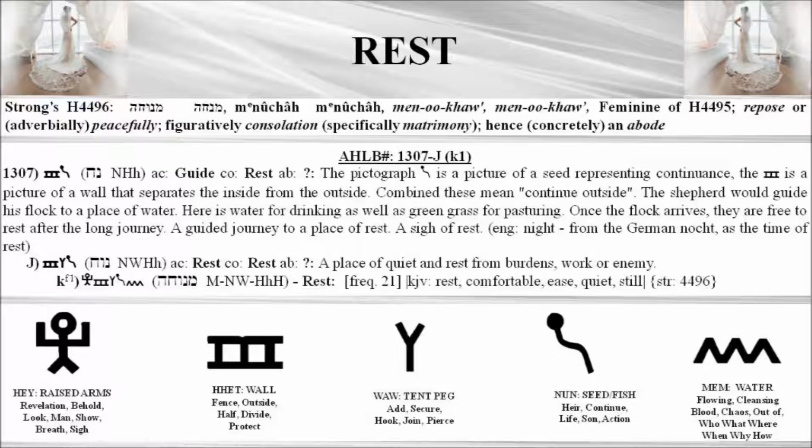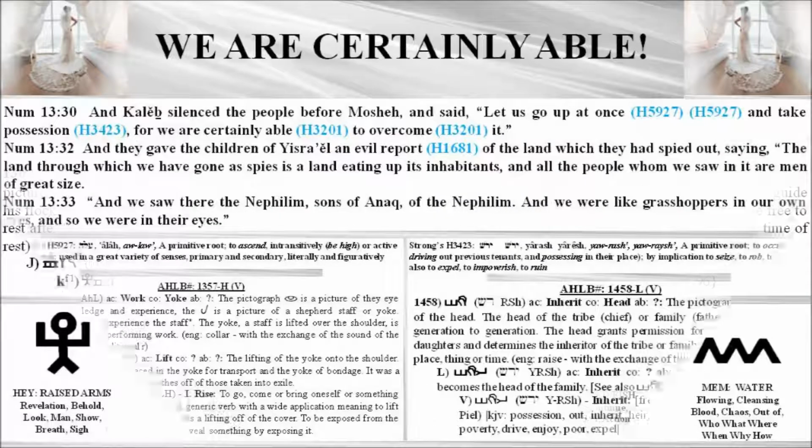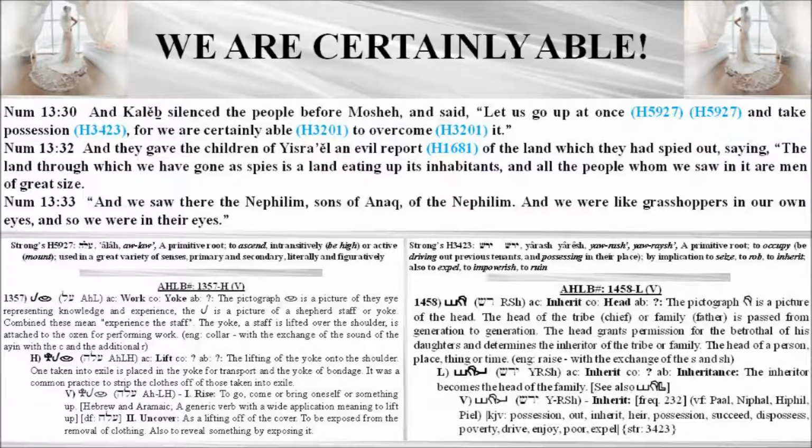We will enter into the cleansing that allows us to continue an eternal life and be secured to the right side of the fence at the revelation of Yeshua Messiah, because we followed him to this place of pasture. We are certainly able. Numbers 13 verses 30 through 33: And Caleb silenced the people before Moshe and said, "Let us go up at once and take possession, for we are certainly able to overcome it."